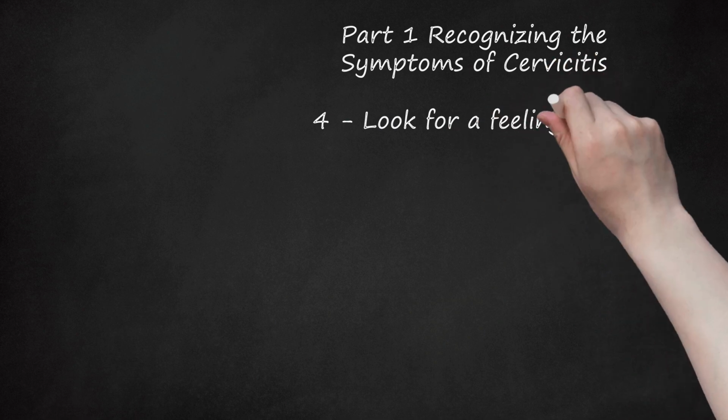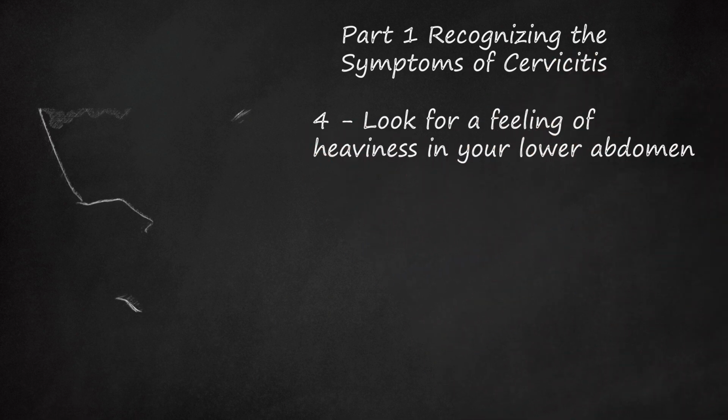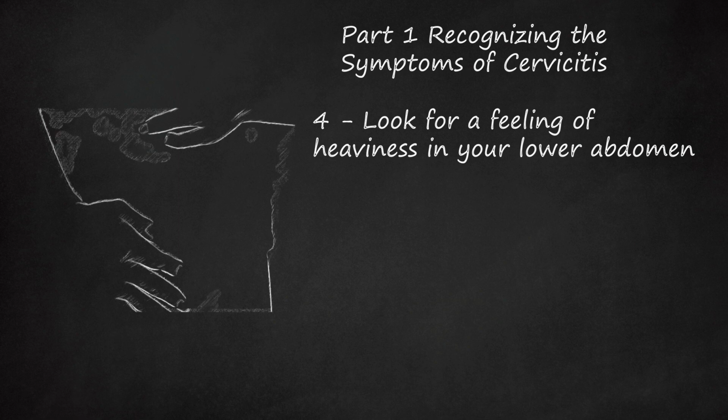4. Look for a feeling of heaviness in your lower abdomen. Some women with cervicitis experience an uncomfortable feeling of bloating, pressure, or heaviness in the lower abdomen. Make an appointment with your doctor if you have this problem.